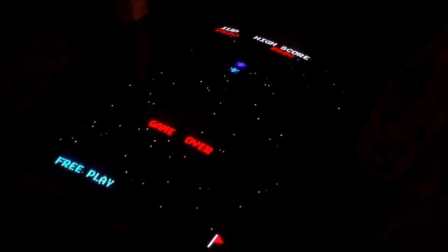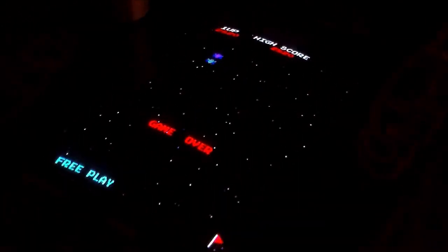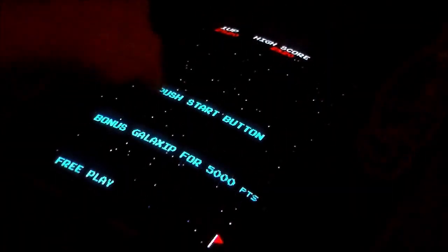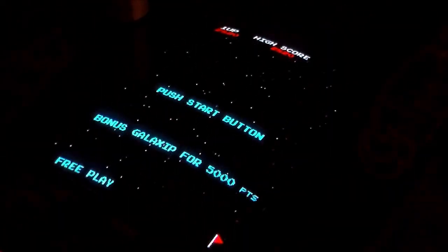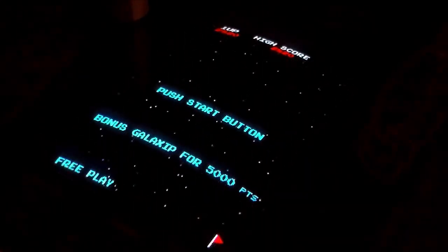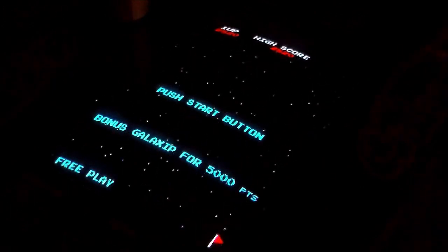The sounds are made by the formation. So the more of them that are in the formation, the stronger that is. So once they all come out of formation, it doesn't make the sound anymore. That's pretty cool. All right, so I got 2,820 points. That's pathetic. So I'm going to just try to shoot the hell out of everything.